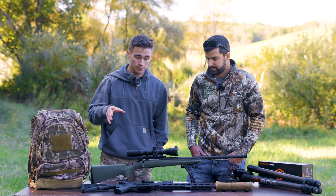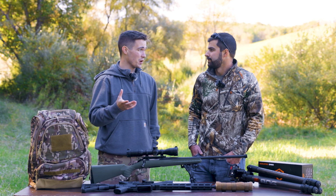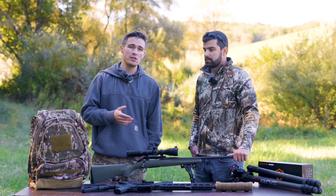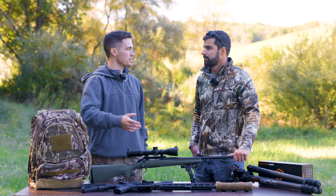But we mentioned the weight, and that's a serious thing. But when you go to those super lightweight rifles, you're also looking at a $2,000 rifle. So there's obviously a trade-off. And with all the stuff we mentioned, I wouldn't say extreme exceptions, but there's always exceptions to the rule.